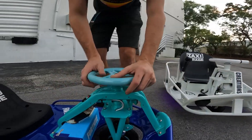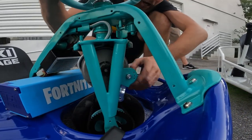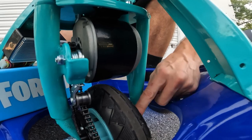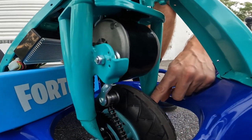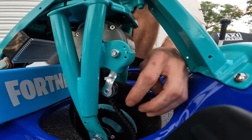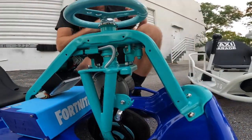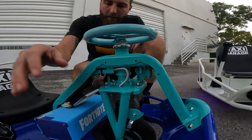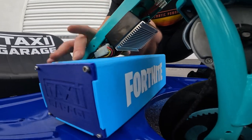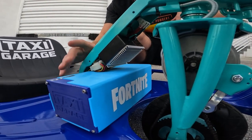So the power plant: we did reuse the factory neck here with the 250 watt motor, but it is upgraded with a Taxi Garage solid tire. Behind here, it has the upgraded grip strips installed on the two-piece rim. You can see we also powder coated the rim, a nice gradient of blues and greens to make this cart come together. But what really sets this cart apart from the rest is the 36 volt, 12 amp hour lithium battery upgrade we make here, using 18650 cells.